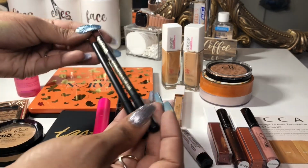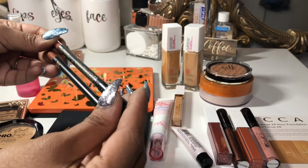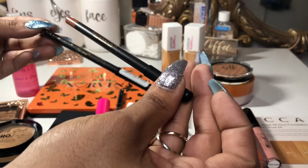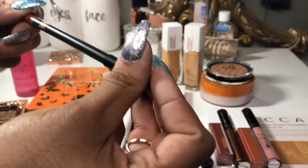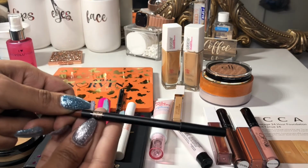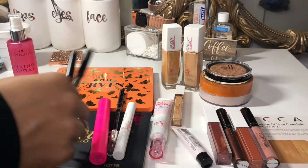And for lip liners, I took out this LA Girl Perfect Precision Lip Liner in the shade Sugar and Spice, and this Revolution one in the shade Echelon, I think. I'm butchering that, but these are 2 beautiful shades. Taking these out as well.